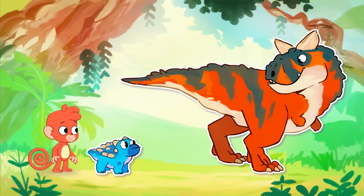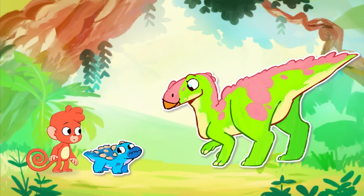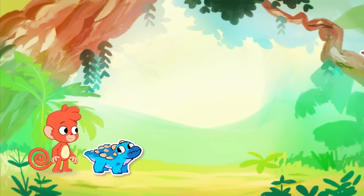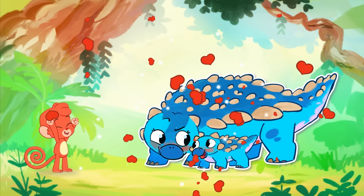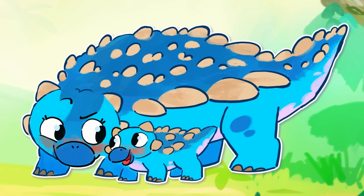No, that can't be his mommy. It's a Carnotaurus. Nope, that's a Hadrosaurus. There's his mommy! Yay! Aww, finally together again. Thanks for your help.